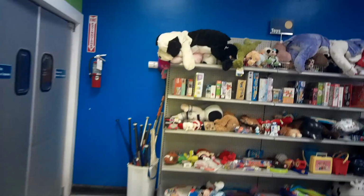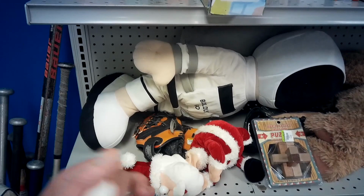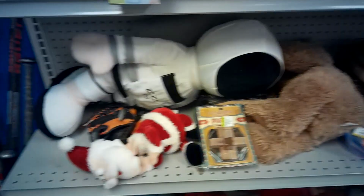Right off the bat, in the back, the first thing I see is an Electronics Boutique Tempest joystick for Mac and IBM computers. It looks like it's from the late 80s, early 90s. I'm not exactly sure. But because I am so bad at filming what I'm picking up today, because I'm new at this, I'm going to have a separate clip inserted here where you can see a better look at the Tempest joystick.